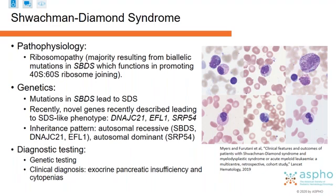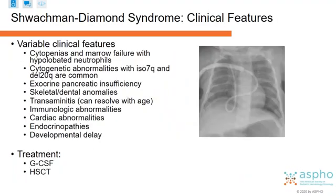And one thing I want to mention here too is that when you're reviewing the peripheral smear or bone marrow aspirates of patients with Shwachman-Diamond syndrome, you can see these hypogranulated and also hypolobated neutrophils, which are demonstrated here. So that can be a tip-off to this disorder. There are variable clinical features associated with SDS, which include, of course, marrow failure with the characteristic neutrophils, and then cytogenetic abnormalities, specifically isochromosome 7q and deletion of 20q, are really common in SDS.